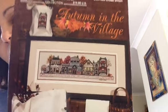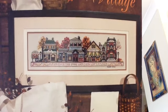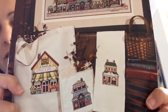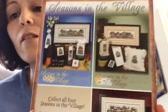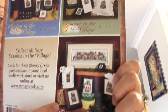It's called Autumn in the Village, so I ordered that. It's by Stony Creek. I don't know that I'll be getting the others in the series. I might if they come on special, I don't know, but autumn's my favourite season, so I got that one, and it actually shows you how to stitch them separately. So I think I'll stitch it as one. I'm not sure, but got that one. The other ones are there, so that's spring in the village, summer in the village, and winter in the village.